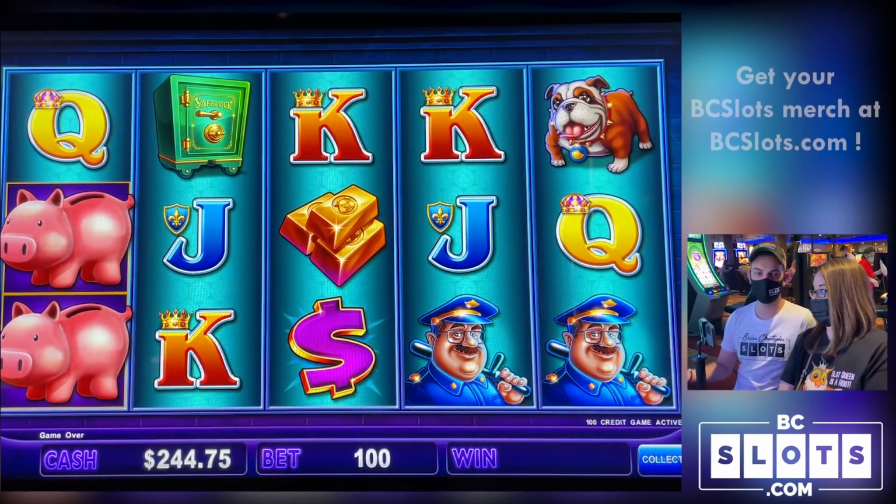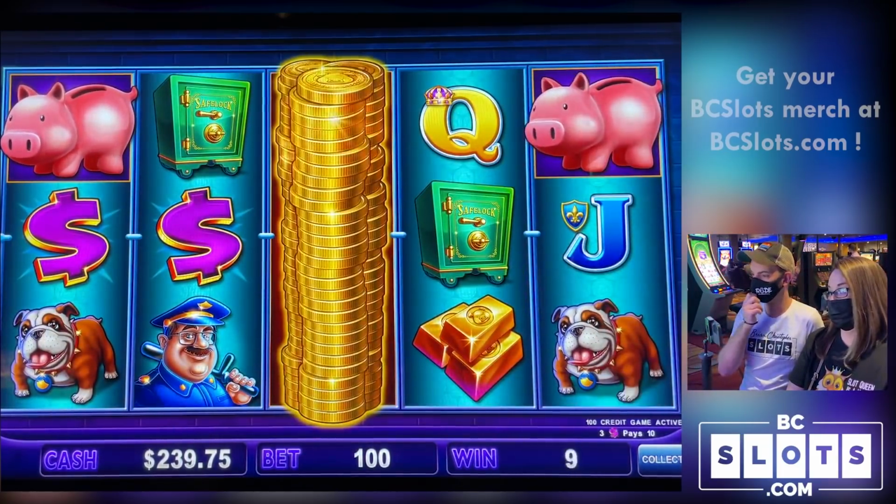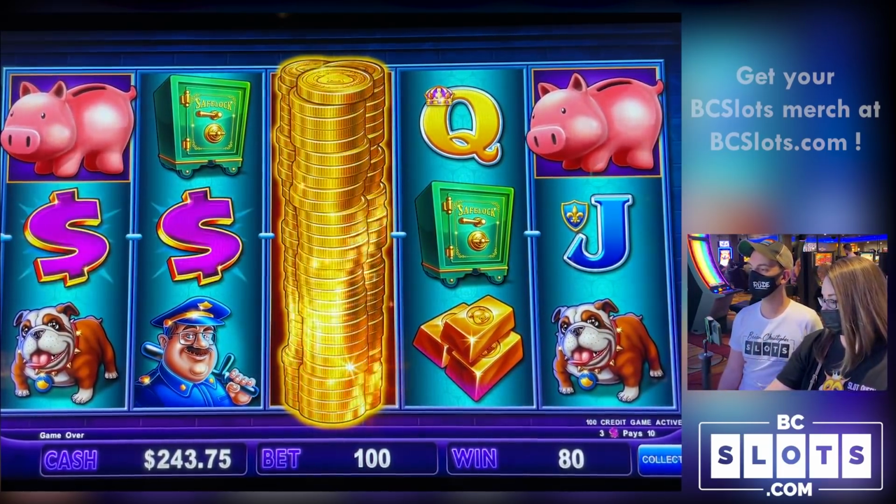I just realized we haven't landed any piggies yet. It's like the first time we heard piggies drop, I think. That sounded so foreign to me, that noise. They haven't joined us. Yeah.